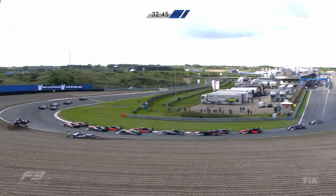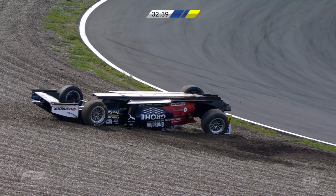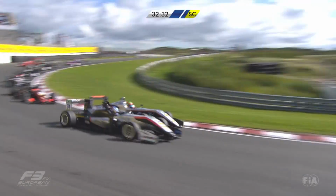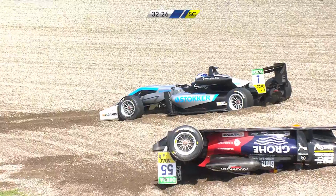Oh, and there's a collision already, and a car inverted. Yes, someone's outbraked himself going into turn one and clattered into two others. Not entirely sure who that is at the moment. We see Habsburg has dropped down to 5th place, Gunther 3rd, Isla P4 as they flow around the first few corners, and safety car has been called, Dave. Safety car has been called.